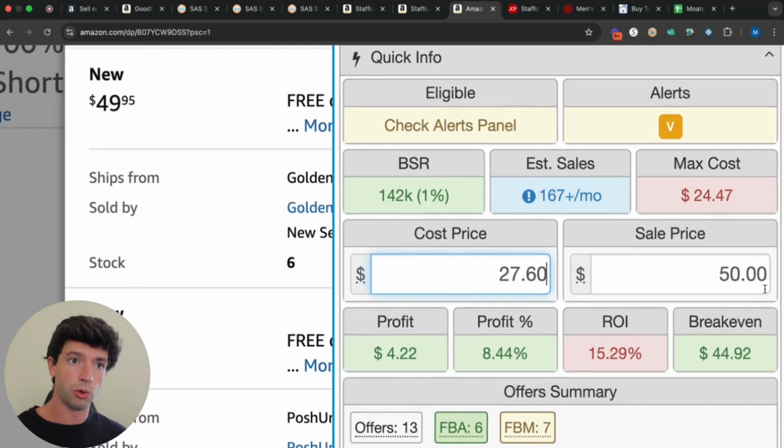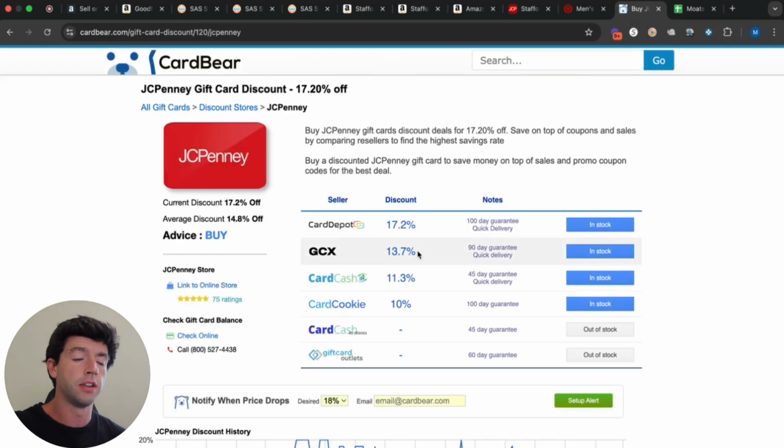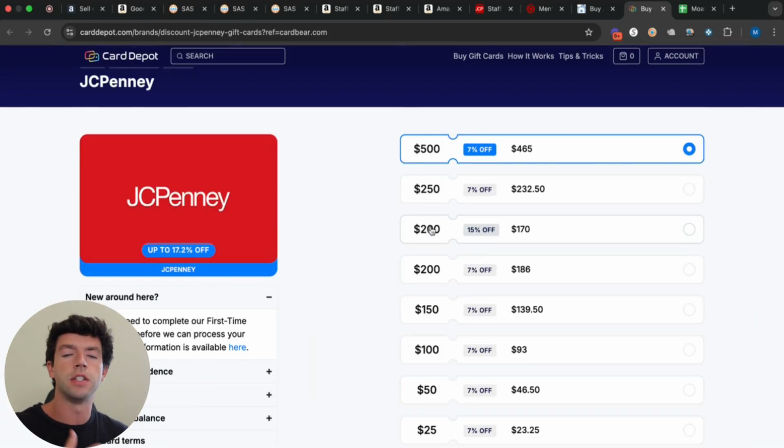Unfortunately, the ROI isn't quite there, but let's take a look on Cardbear and see if we can purchase discounted gift cards here too, or add in cash back or anything like that. So we can see JCPenney gift cards right here. Looks like GCX at about 14%, Card Depot at 17%. Let's see if Card Depot has decent size ones at 17% off right here. We can see 15% off at 200. That's not bad whatsoever. And you can obviously combine to use multiple gift cards per order too.